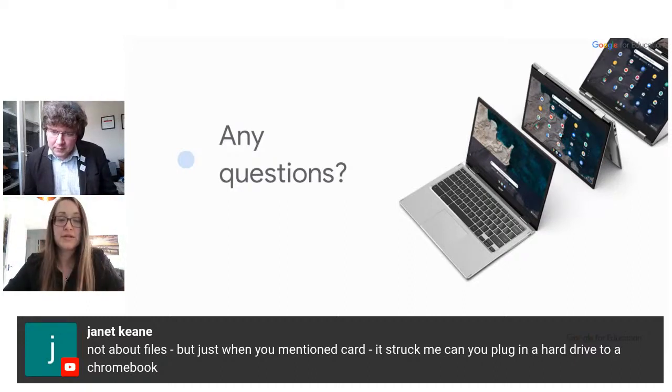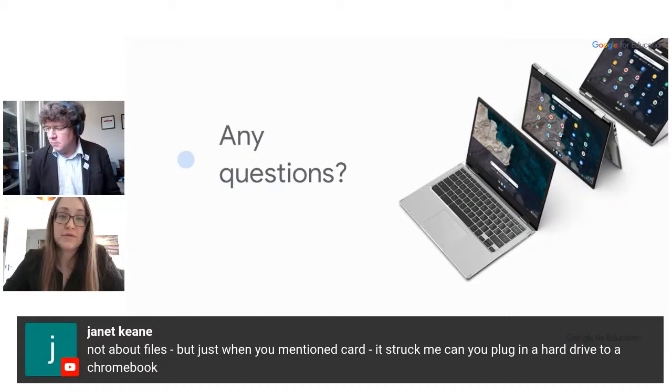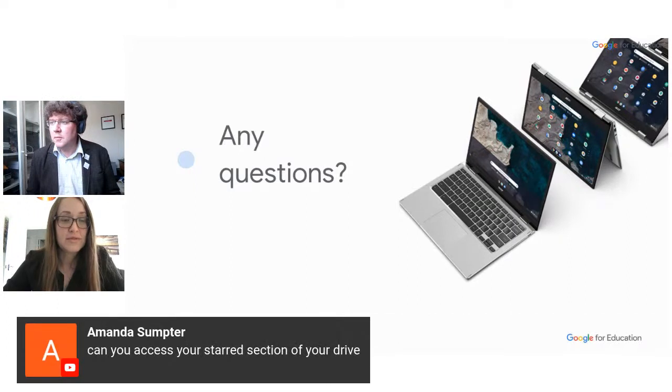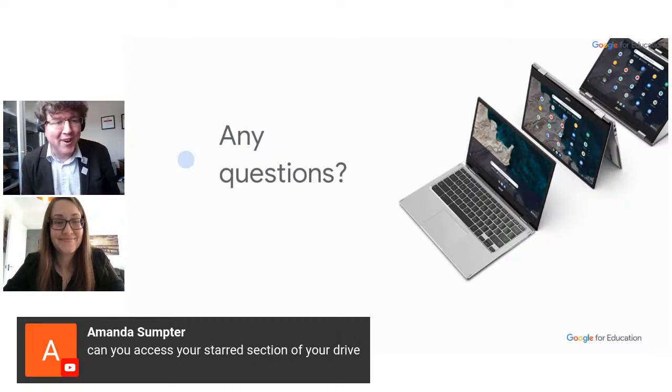And there's another question from Amanda. Can you access your starred section of your drive? If you want to explain maybe what that means with starred files. Yeah, so in Google Drive, you can star files, but on the Chromebook, it doesn't show the starred files area.